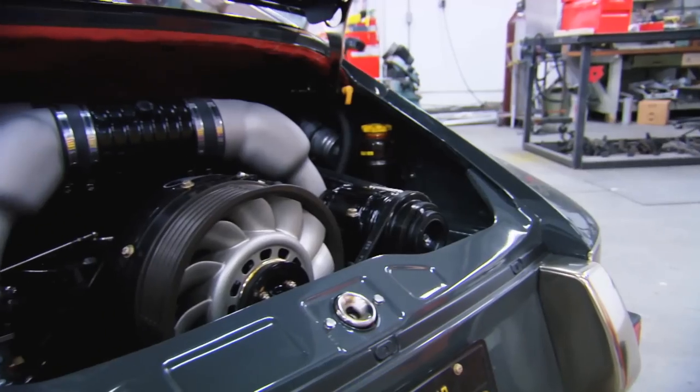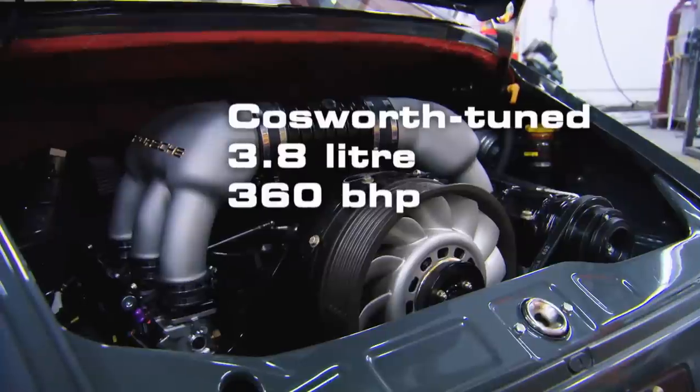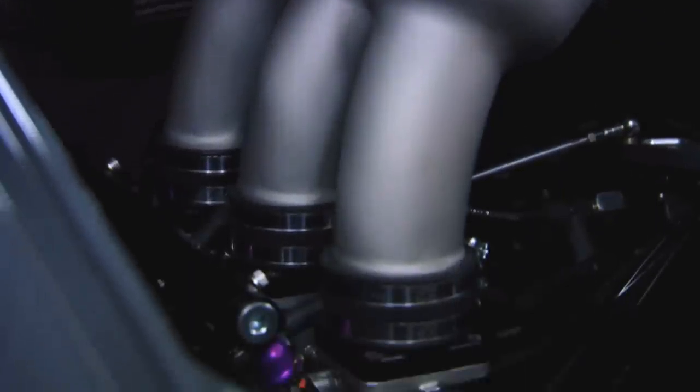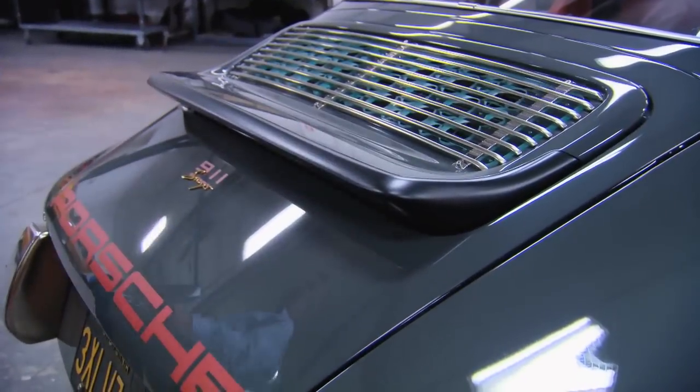Well, critics of the Restomod scene think these cars should be restored to their original specification to preserve their purity. But there's no shortage of wealthy customers who want a classic car that's both faster and safer. This car's going to a gentleman in Indonesia. This car's going to a gentleman in Dubai. We have a car in France. We have a car in Mexico. We have a car in Sweden.